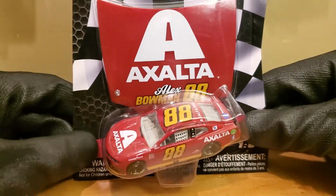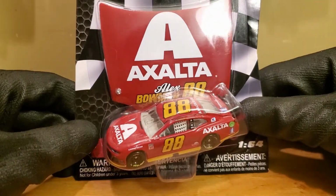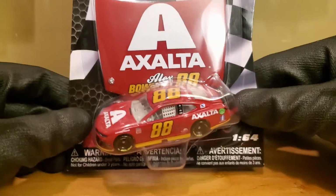Yet another Wave 10 NASCAR Authentic 2019 diecast review. It is another throwback diecast because, as you guys know, this is part one of the 2019 throwback cars. So yeah, guys, here you go. We're going to be reviewing yet another car that was canceled at 1/64 scale, but NASCAR Authentic saved, and it's going to be Alex Bowman's 2019 Axalta Dawn Throwback Chevrolet Camaro ZL1 for Hendrick Motorsports.